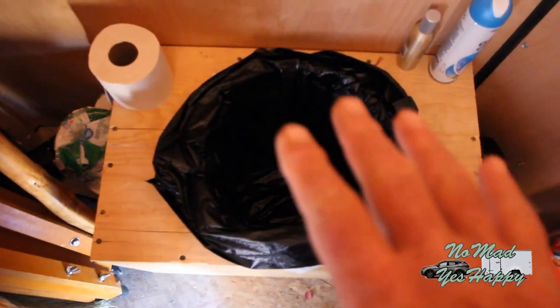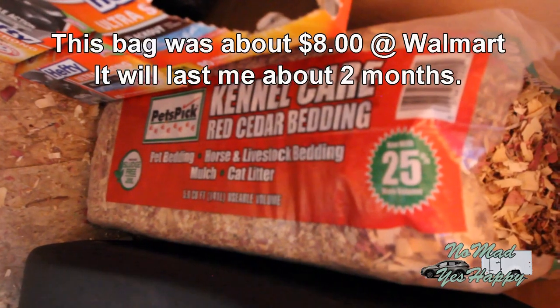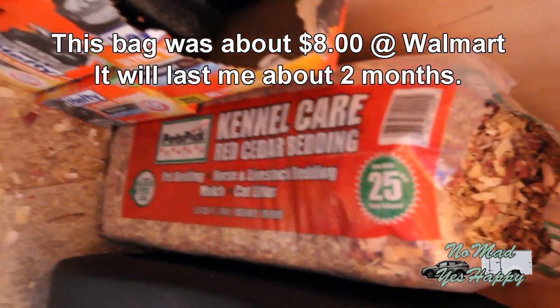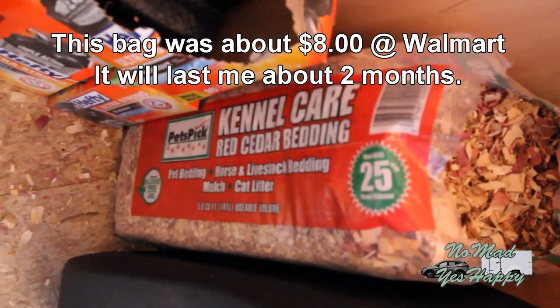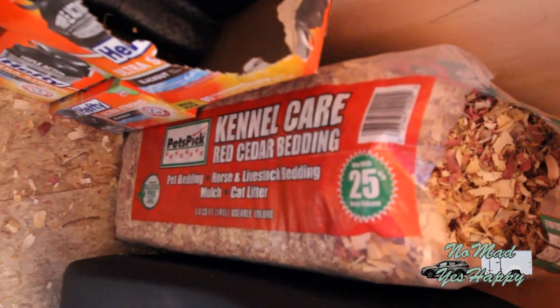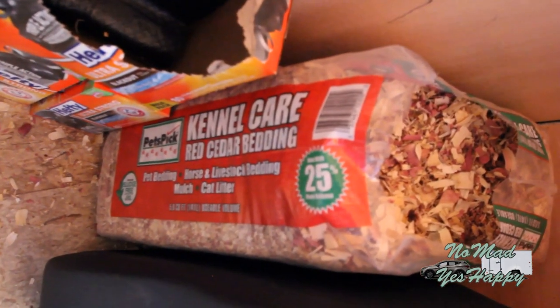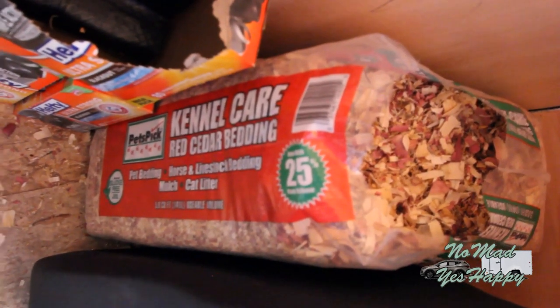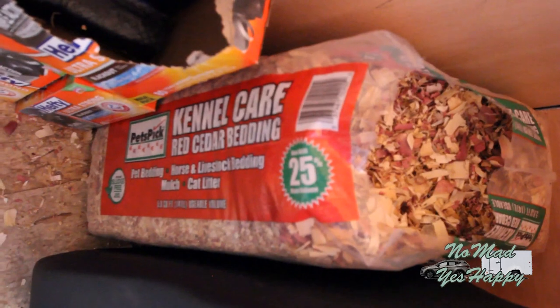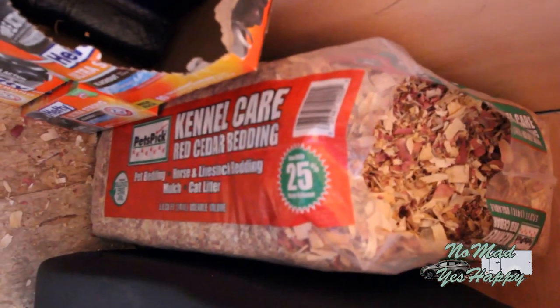Okay, so once I get the bags in, what I've also got is a bag of this Kennel Care Red Cedar bedding. I get this in the pet department at Walmart. So far, I've been able to find this in every Walmart that I've been to. The one comment I would make is that there's usually only one, maybe two bales of it. So I'm having a little bit of concern that I might not be able to find this.